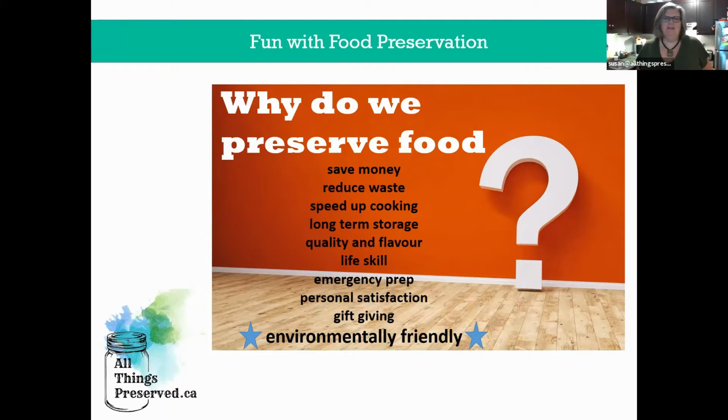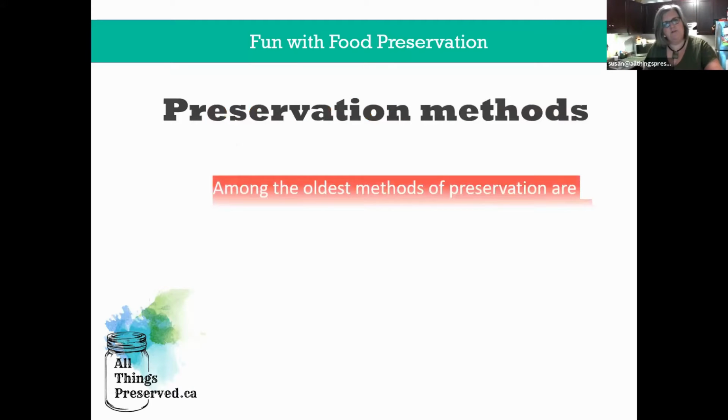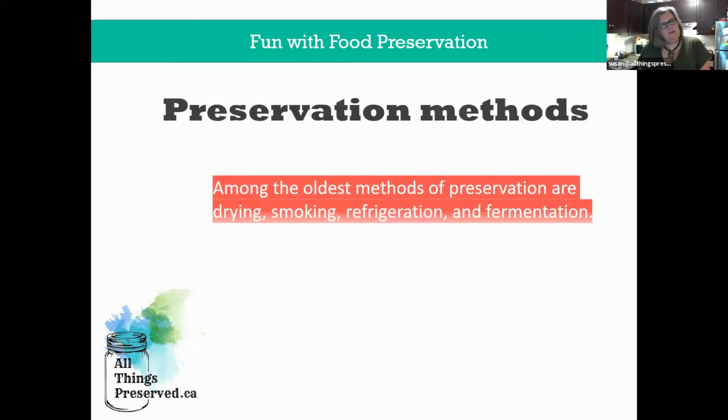And gift giving, I mean, being able to give something that's handmade and not coming from a store is just fabulous. So if I haven't convinced you already, we're going to go through a few types of food preservation and see what appeals to you or see what you've done already.